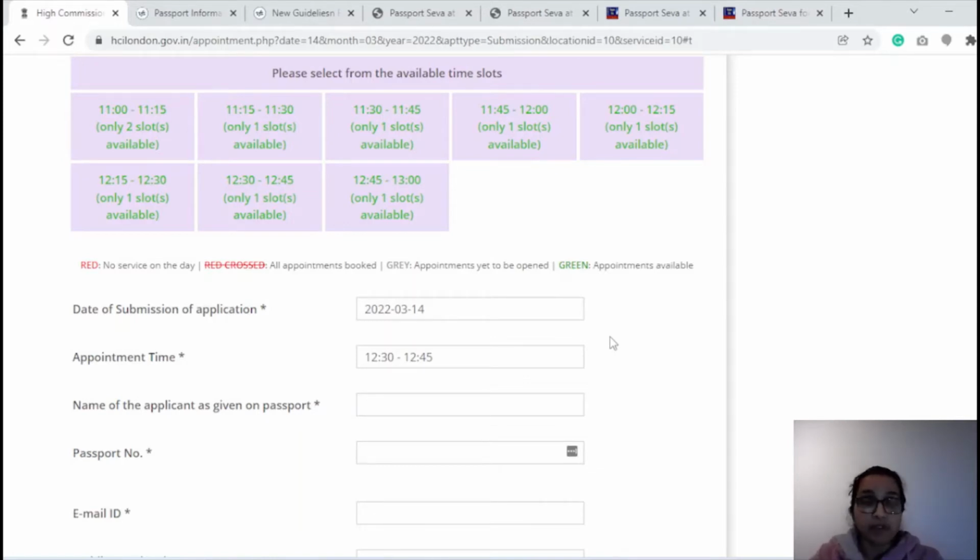I don't know if it is specific to any day, but it's pretty crowded. All the slots are completely filled, and there could be delays in certain applications. Maybe it's the complexity of the application, or I'm not sure if the documentation was not done properly, but there are delays in certain applications which overflow to other timings, and the whole thing gets delayed. So make sure you don't have any other commitments on the day that you're doing the renewal.